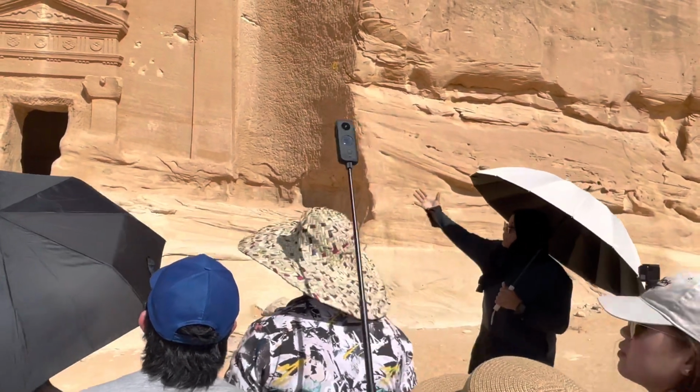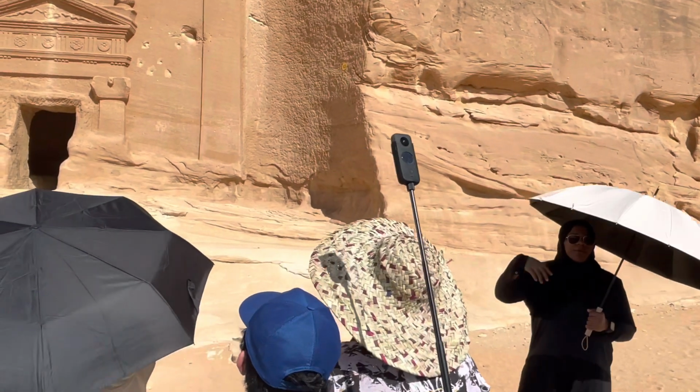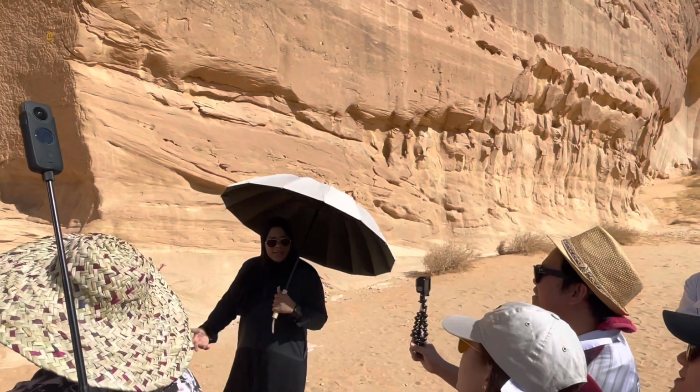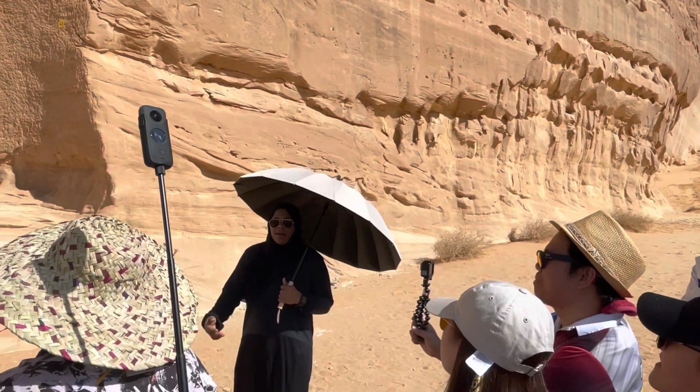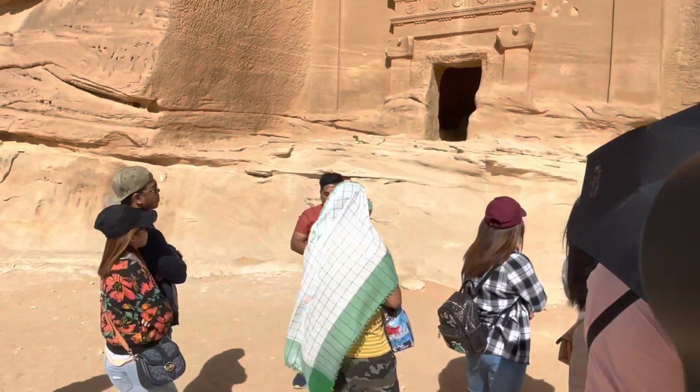All these details are dependent on the money. The more money you have, the bigger the tomb. More money, bigger. So that's all what I have over here.